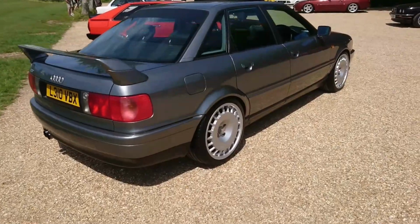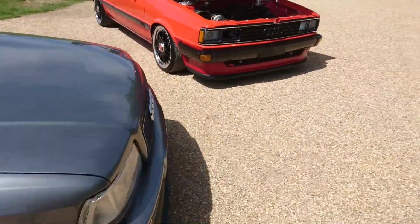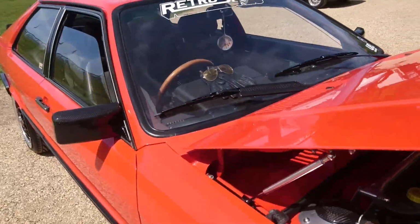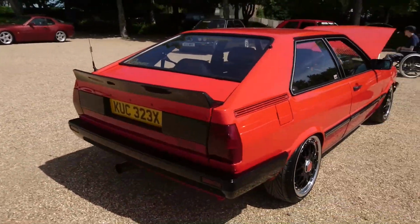1993 to 4 Audi 80 B4. I don't know what specification that is. Audi Coupé, 80 Coupé, not a Quattro. 81, 82 registration, judging by that etched window there. There we go.